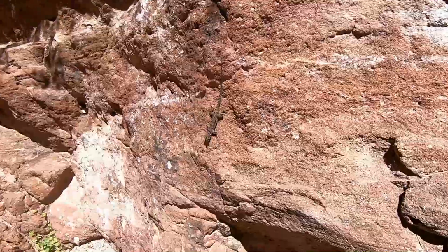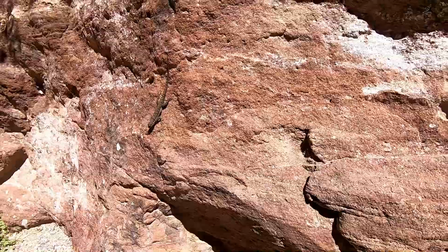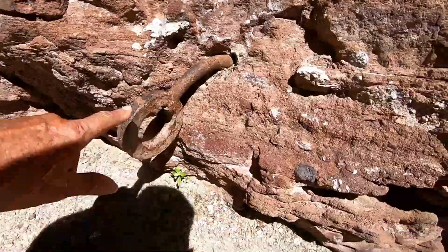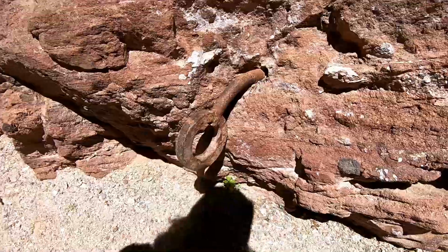Another lizard. Hey, bud. Get that bug. Get him. Get him. Oh, you got him. That's pretty cool. Thanks, bud. Yeah, you can see the iron shank they put in there, so they just handcuff you probably on a chain or whatever.